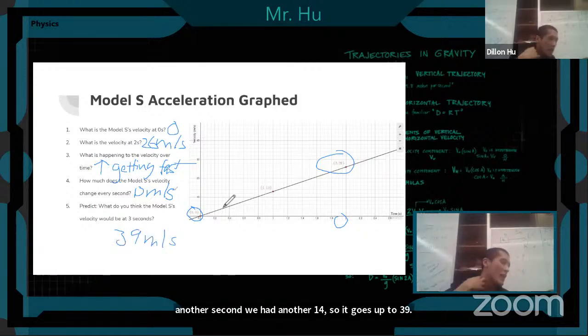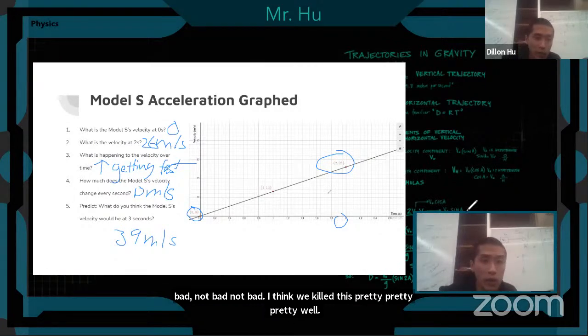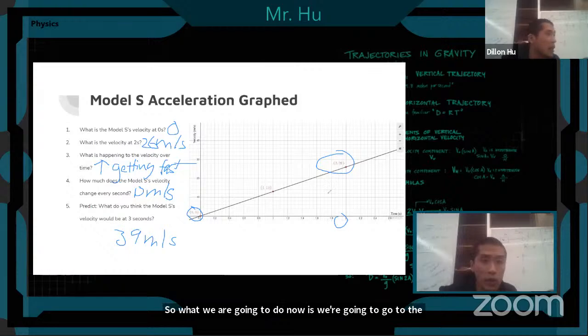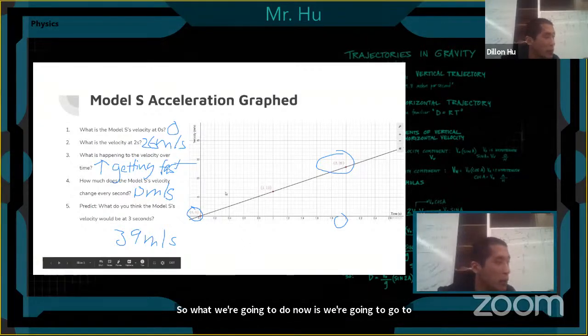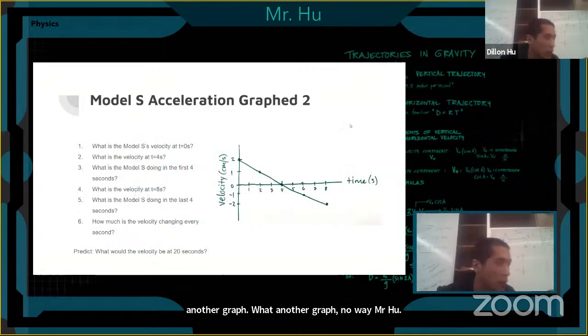Not bad, not bad, not bad. I think we killed this pretty well. So what we are going to do now is go to the next slide and look at another graph. What? Another graph? No way, Mr. Who. Yeah, way. We got plenty of graphs to look at today because we are all visual learners.